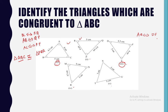So AB is corresponding to DF, right? AB is nothing but 4.5 centimeter. So that is corresponding to DF. Similarly, BC will be corresponding to DE, ma'am. DE. Okay. AC will be corresponding to EF, ma'am. FE or EF. Okay. Now tell me the congruency, triangle ABC is congruent to?